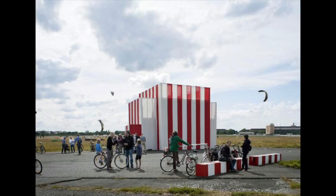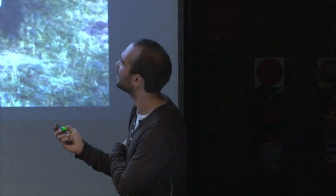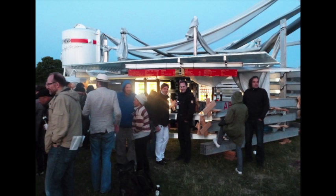And this is a pavilion giving a sound installation of camels in Egypt. I don't exactly know what it's about, to be honest. And again, the bar was built by Umschichten, a group of architects from Stuttgart.